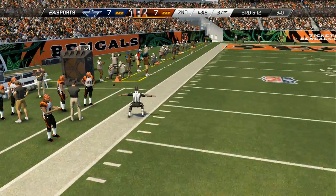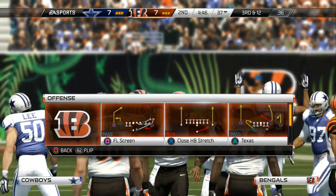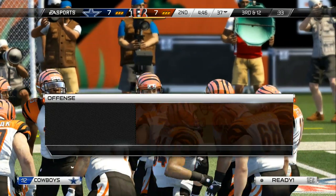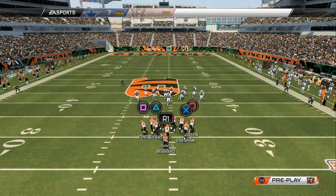Incomplete. Well, these are the kind of throws in the NFL, Jim. You just take for granted that if it's open, you are going to hit it. But the quarterback makes a big mistake, leads the receiver too far to the inside, and it goes incomplete. Ohio!